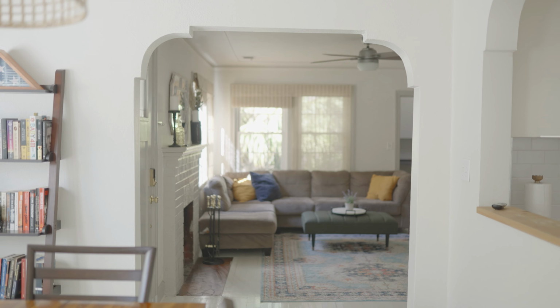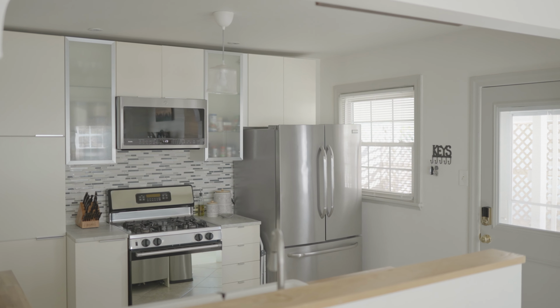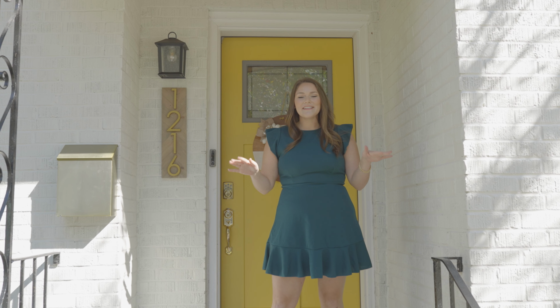And this is 1216 East 40th Street in Savannah, Georgia. This all brick beauty is cute as a button.